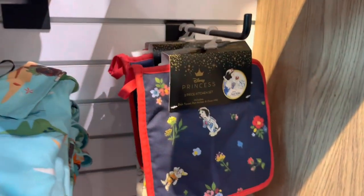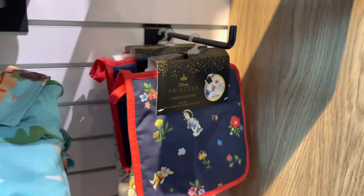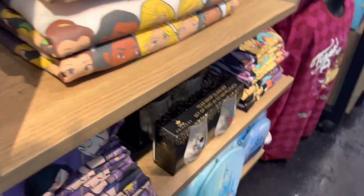Next to that, we have a Snow White kitchen set. I might need to cop one of these kitchen sets because that Up one, I wore it out. I mean, it's time for something new. I'm just tired of seeing it at this point. I'm just going to wash it up and put it to the side.